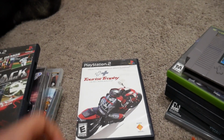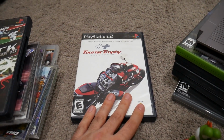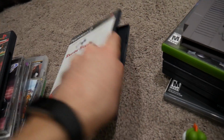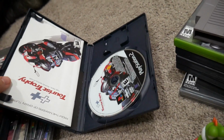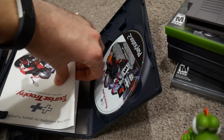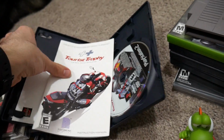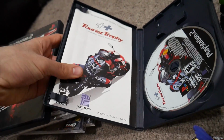Next up, I ended up going to a Savers. I got one thing here, which is Tourist Trophy on the PS2. Seems to be complete. I've never played this. As we saw, it's from the creators of Gran Turismo, and this was upside down for whatever reason, but it seems to be complete, which is awesome. It even has the little PlayStation Underground disc.